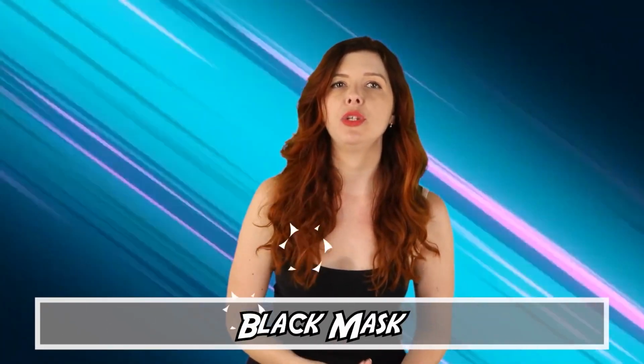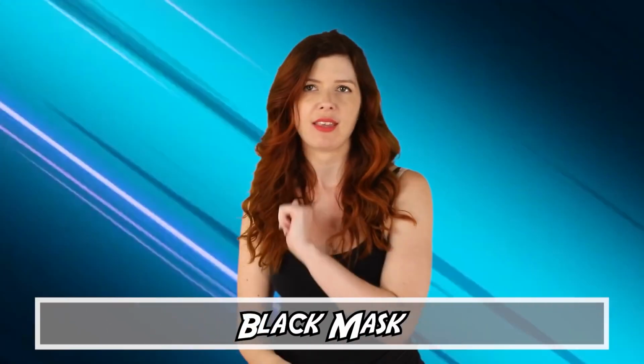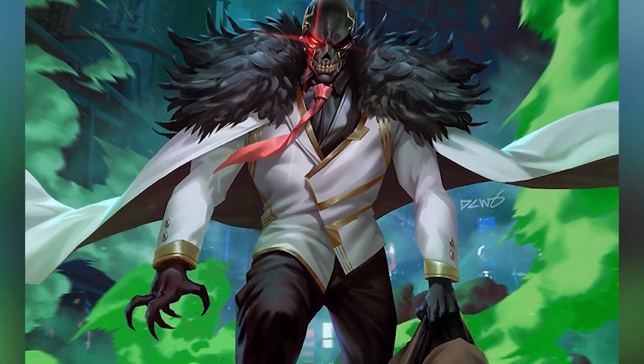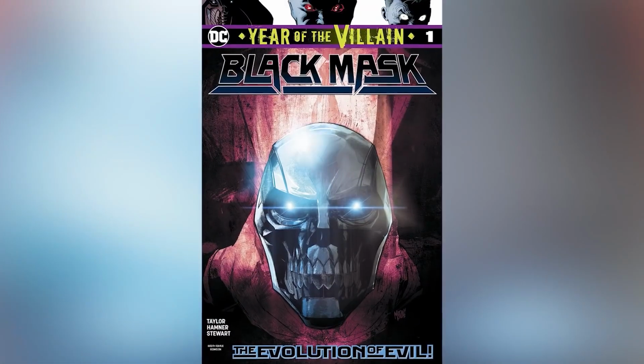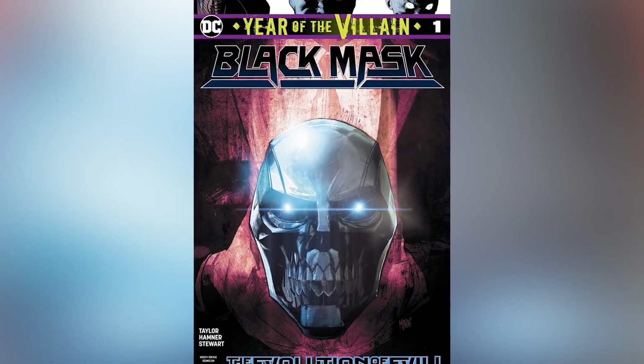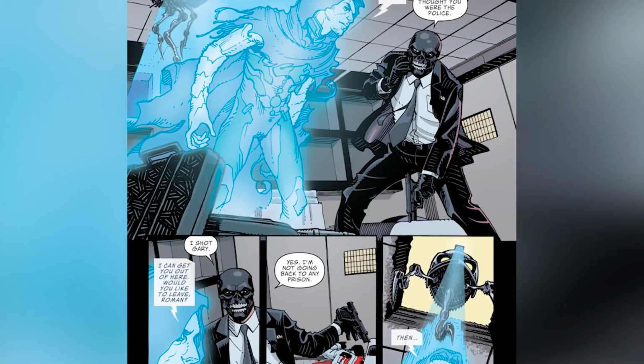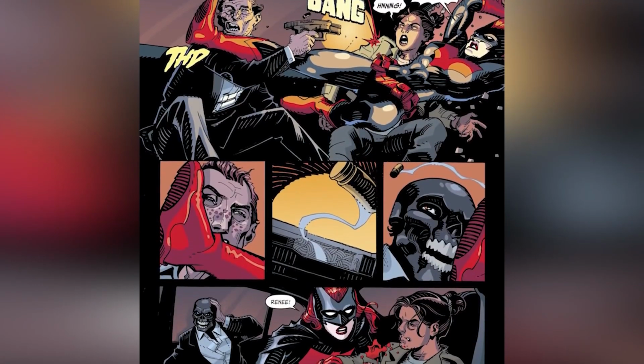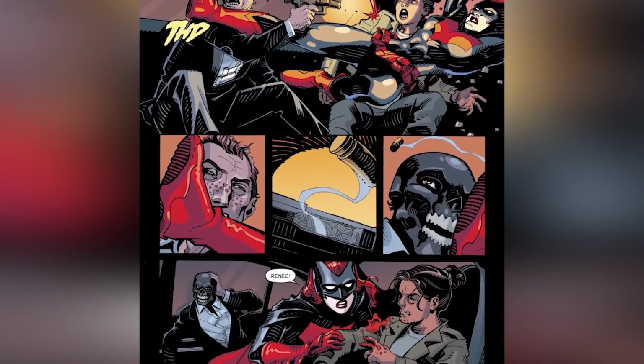Number 7. Black Mask. Black Mask not only has a new look and redesign, in future state that is, that I must admit is spectacular, but he also got a power upgrade during the Year of the Villain event. Black Mask was given the ability to change his identity with the added upgrade of an identity changing mask, which is pretty powerful. Also, his suits have gotten admittedly a lot more stylish over the past few years. So for those who remember his classic look, Roman Sionis may have the same mask, but the rest of his look also seems to have received an upgrade.